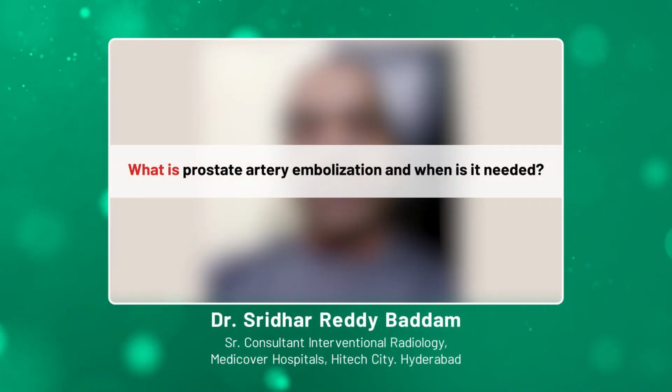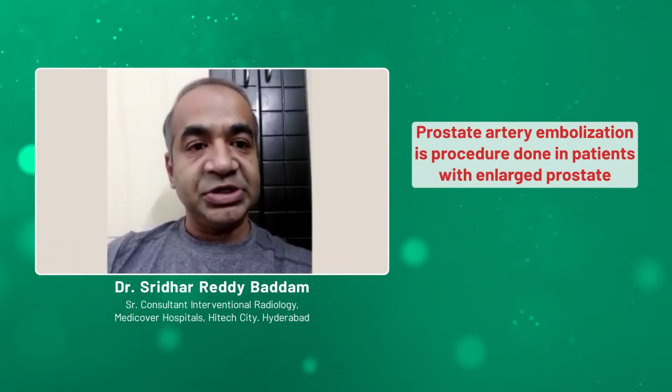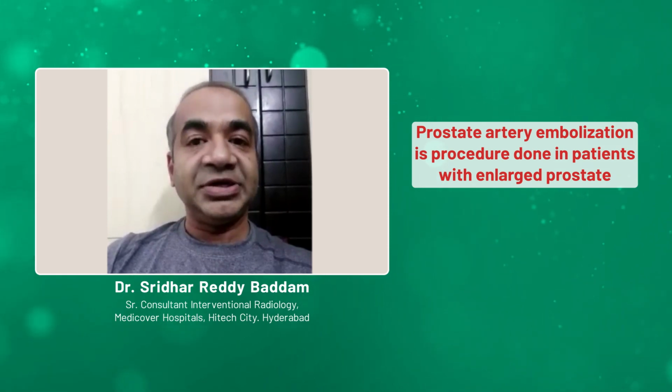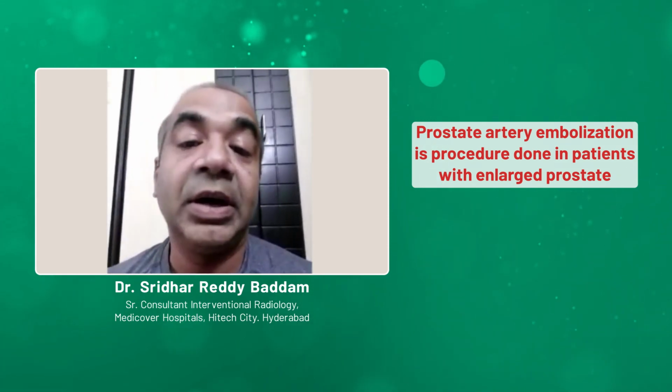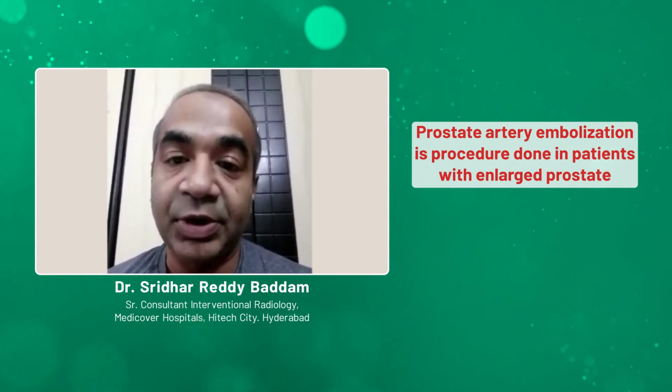What is prostatic artery embolization and when is it needed? Prostate artery embolization is a procedure which we do in patients who have an enlarged prostate. Basically, in people who have an enlarged prostate, that is benign prostatic hypertrophy.